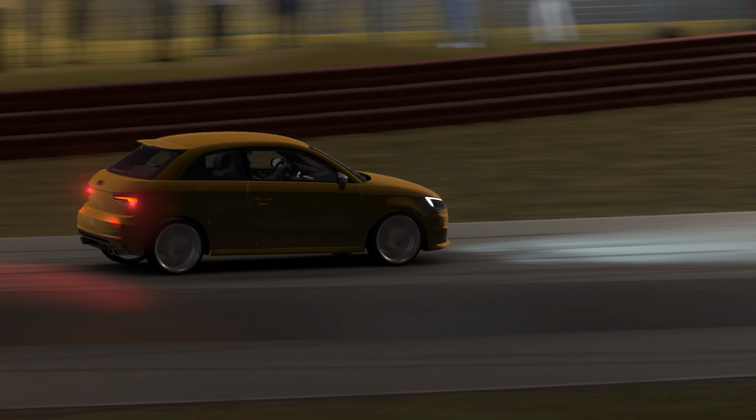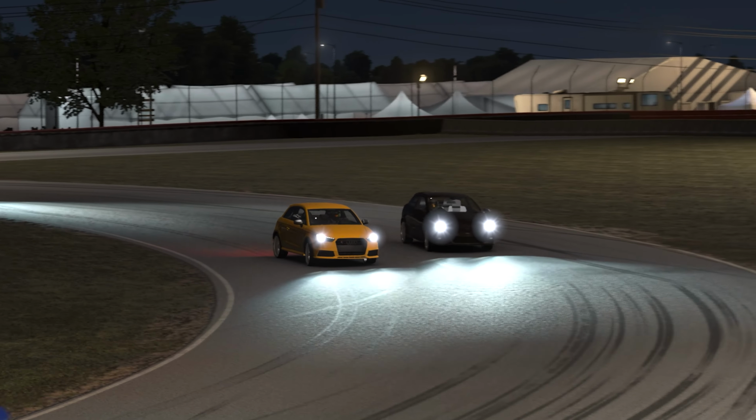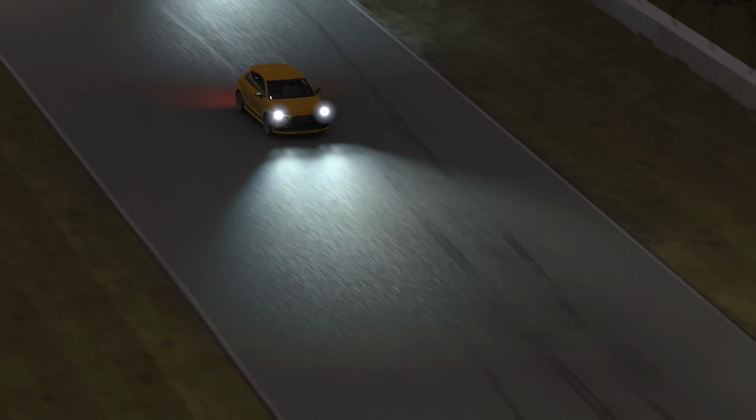Practicality. While the S1 is undoubtedly focused on performance, it doesn't sacrifice practicality. The rear seats can accommodate passengers comfortably, and the cargo area provides enough space for everyday errands or a small road trip's worth of luggage.